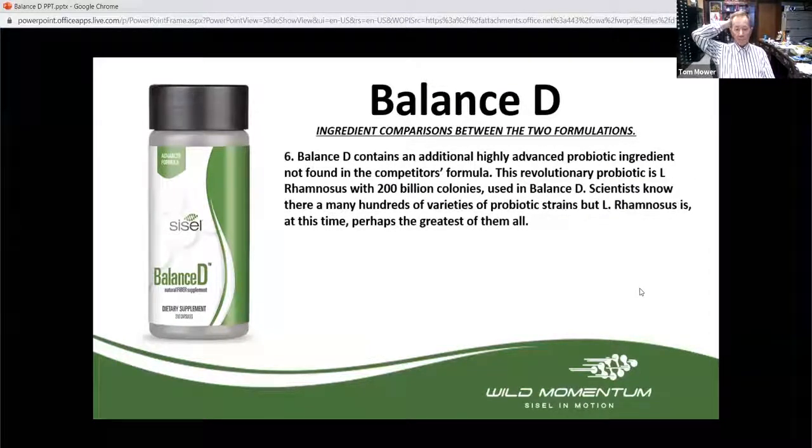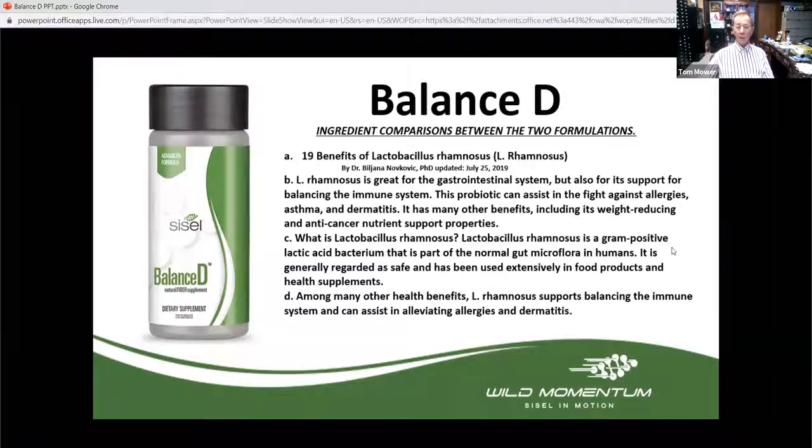Now, we have a product that I talked about, the L. rhamnosus, and it has 200 billion colonies. So if you think about the other, there's 250 billion. Now, here's 200 billion colonies of this one. And this is really the Rolls Royce of all the probiotics that are out there. There are hundreds of varieties of different probiotic strains. Most of them are not used because they're in minuscule amounts, and the body will balance them out if you keep the big areas where they should be, and you have enough of the good friendly bacteria to maintain the balance as we talked about previously. But the rhamnosus is perhaps the greatest of them all. That's what scientists think, and I would agree with them.